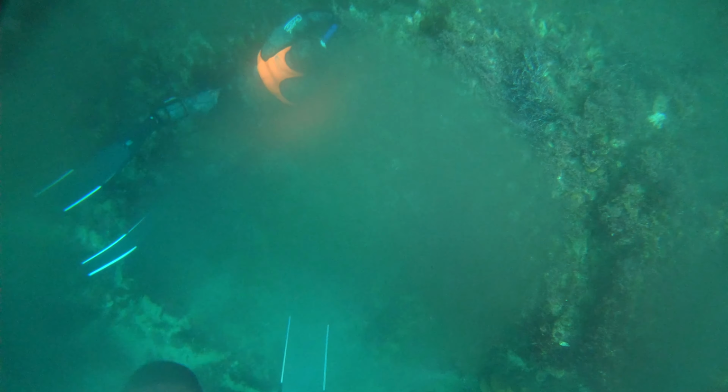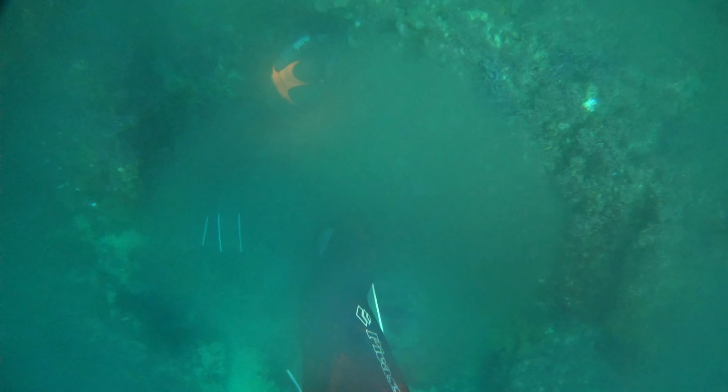So you saw my dive buddy over there. What we normally do when we find these huge honey holes is we try to attack both sides or cover the entire cave when possible to heighten the chances that one of us will catch one. So that's what we're doing here.